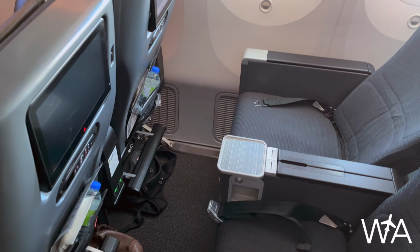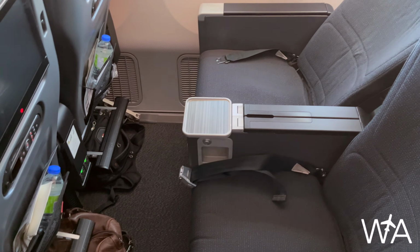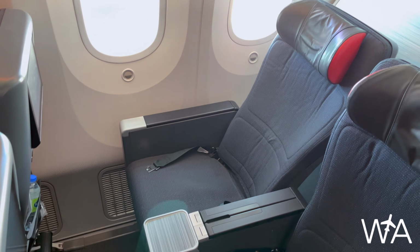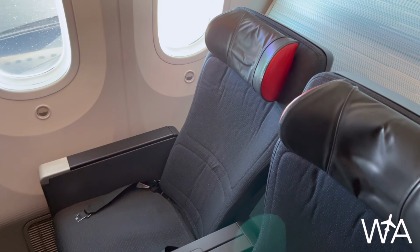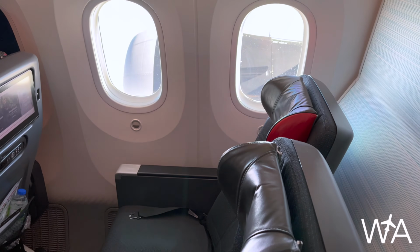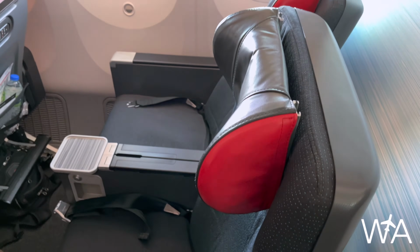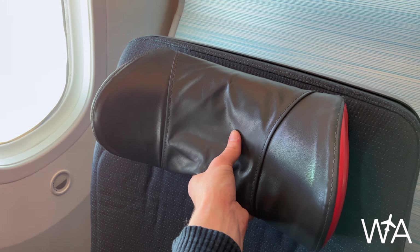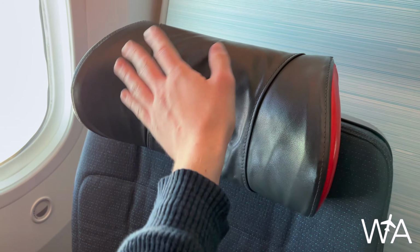Putting the seat into reclined position, these seats do recline a lot compared to those back in economy class, with about 7 inches of recline available. Even though seat 14K is the last row of this cabin, with a hard wall directly behind it, the recline isn't limited at all. The seat also has an adjustable headrest which slides up and down to accommodate different heights.